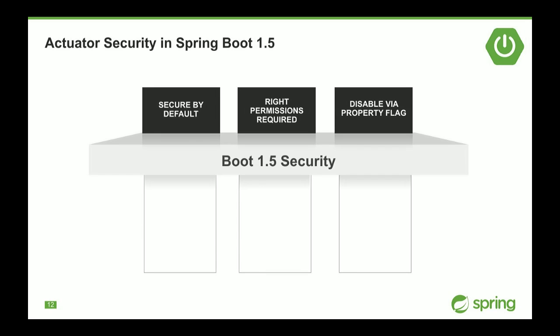So in Spring Boot 1.5, we decided that these actuator endpoints would be secure by default. And by secure, I mean only allow access to users with the right permissions. So now if you have the actuator dependency and you don't have Spring security, you get an unauthorized error when you try to access the endpoint. If you do have Spring security, you will get basic authentication, where you can log in with a default username and password to access these endpoints. So that basically prevents unintentional exposure of these endpoints.